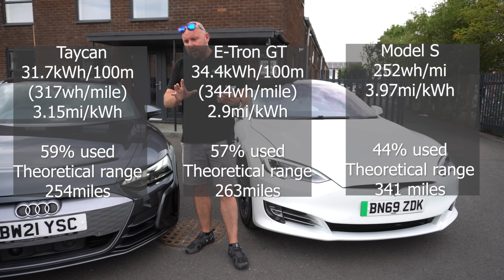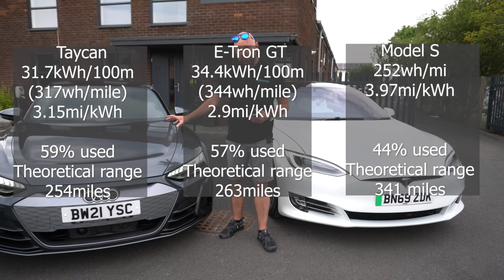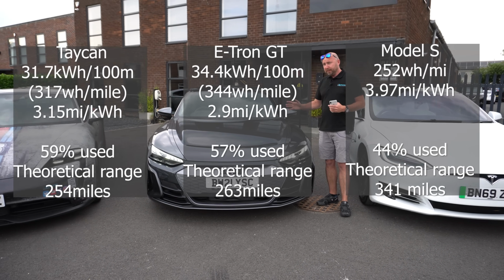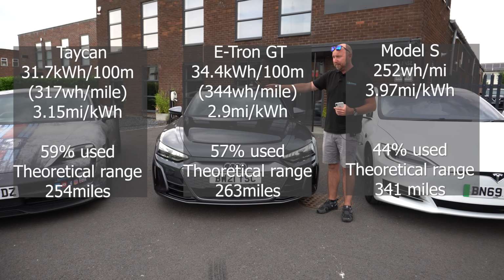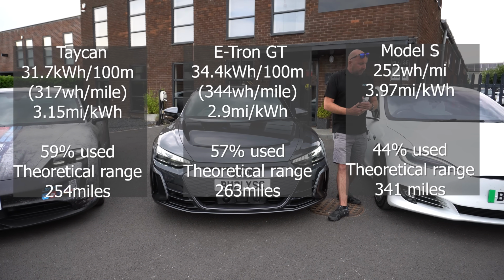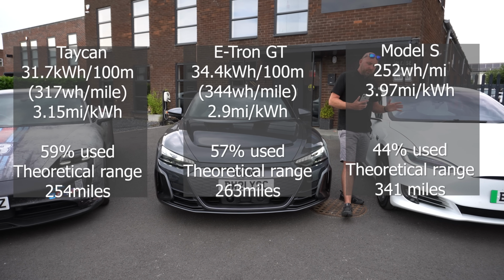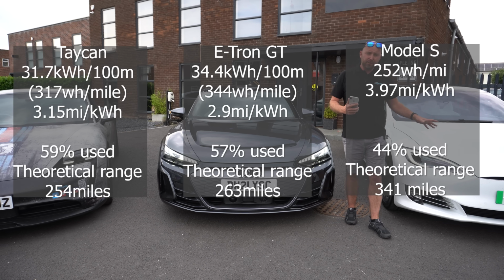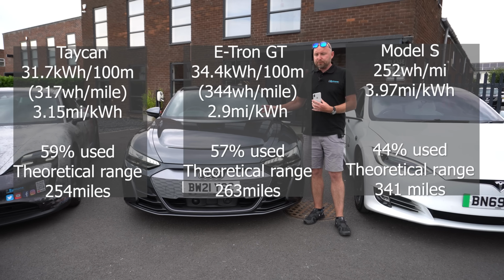Now, the benefit of these cars is 800 volt systems. They can charge faster. They can take a much higher, faster charging speed, and they do. We charged that one earlier, 265 kilowatts it was pulling, and it charged really, really fast, as would this. We've charged the GT before. Now the Tesla is slightly limited in its charging speed in the UK with the CCS, but it pulls pretty well and continuously. So in theory, you could recharge these faster than the Tesla.